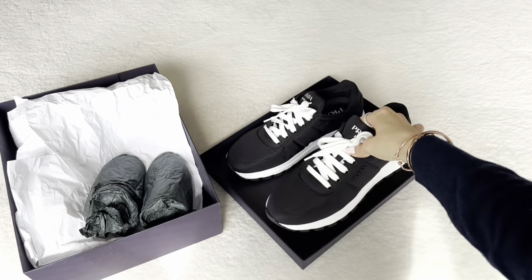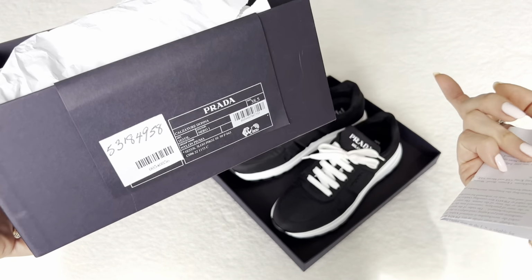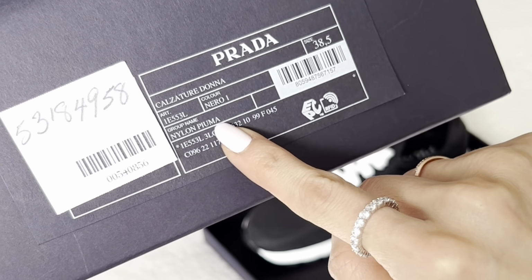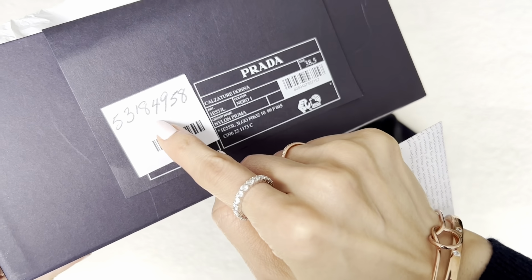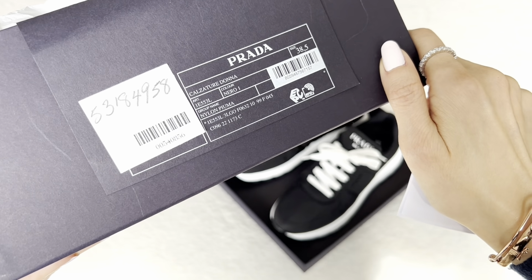If you want the exact name of these, I don't think they're in the retail stores anymore because they've made it over to the outlet. But where is it? Nylon Puma. See that? I don't know. You can take a screenshot of this if you'd like. I don't know if that is the item number or that is the item number, but if you take a screenshot, I'm sure you can track these down.